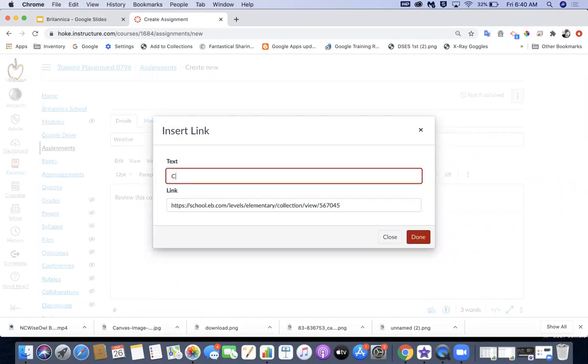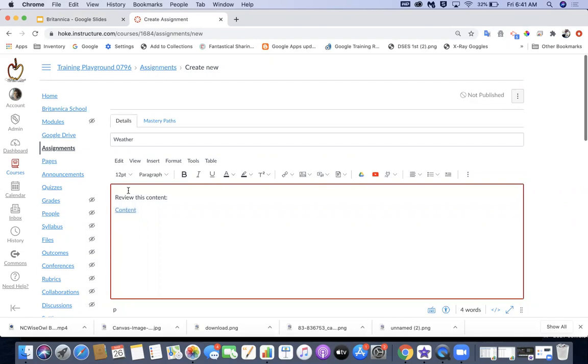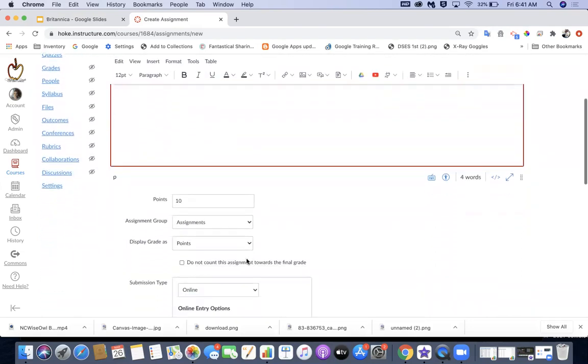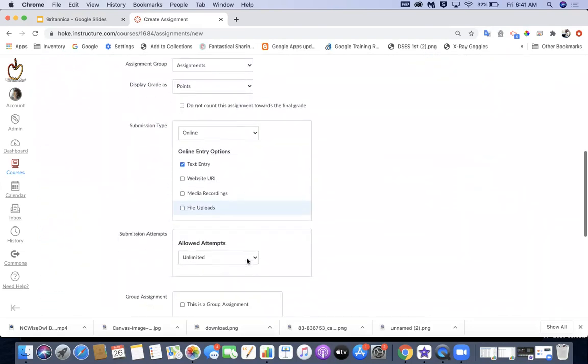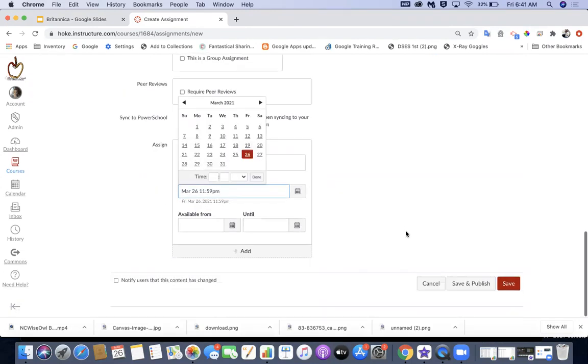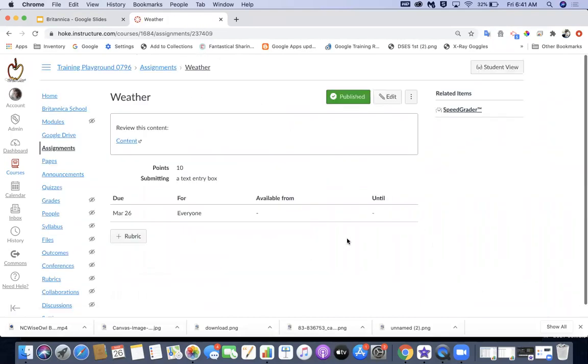And I'm just going to put the word content for my example, and done. Okay, so there it is. So there's the content. And of course, like I said, you would put all of your instructions here, whatever information you would need to create your assignment. Of course, let me go ahead and put today's date. And now I'm going to save and publish this so that you can see what it looks like.